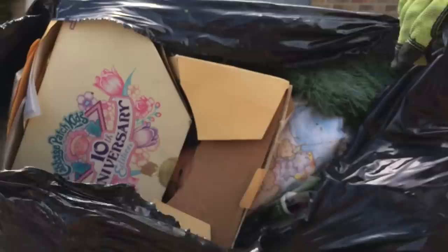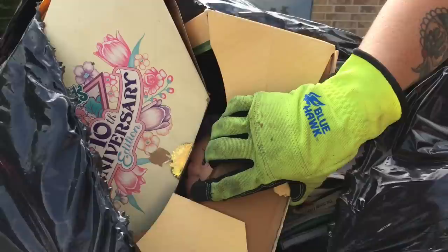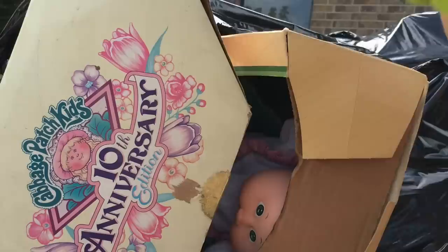Oh no. Do you see what I see? Do you see it? Oh my god. I don't even know if these are expensive or worth anything, but this is just on the curb and you can say, I'll go pick it up. And then you get in these bags and it's tons of new in the box vintage Cabbage Patch Kids. That's insane to me. Oh my gosh.